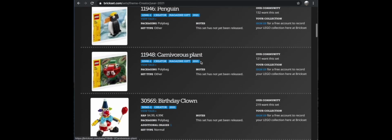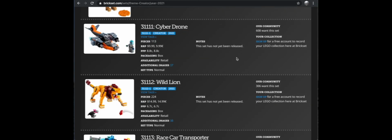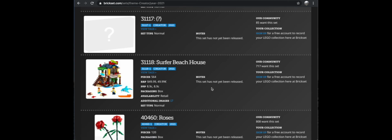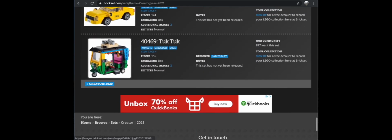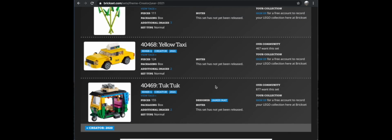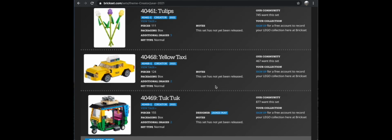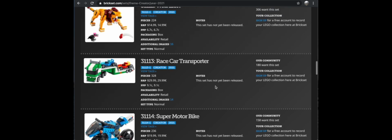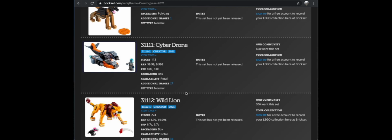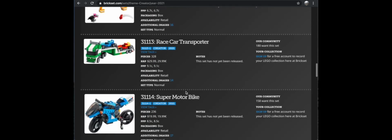There's a couple nice Polybags, which is just not what you'd expect from a Polybag, like the Carnivorous Plant here. And then there's a couple small sets that I also really like, the Cyber Drone. So it's nice to get some cheap sets that to me seem like really good sets as well. But other than that, nothing really stands out here to me other than I do like the Surfer Beach House, and I like the Tuk Tuk there as well a little bit. But overall, not a ton that I'm interested in this creator wave, which is a shame. Really only one of these sets I think is a for sure buy, and that is the Cyber Drone. And the rest, we'll just kind of have to wait and see what I think about them and how much money I have to spend, because none of them are on the top of my priority list.